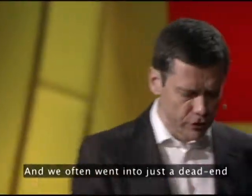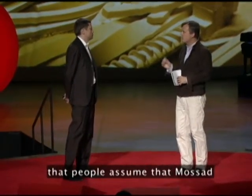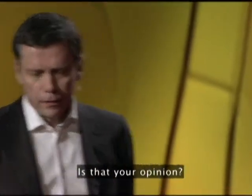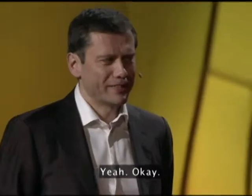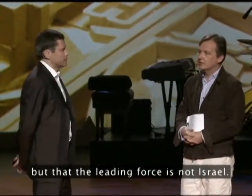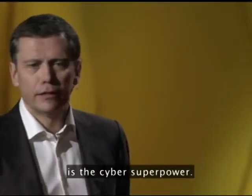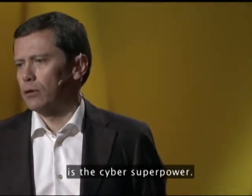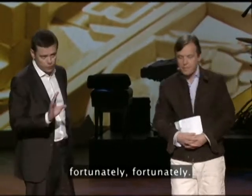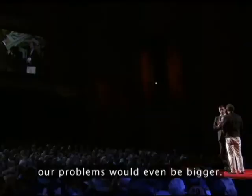However, he changed his opinion a bit about who was actually behind this. It's widely reported that people assume that Mossad is the main entity behind this. Is that your opinion? Okay, you really want to hear that, yeah? Okay. My opinion is that the Mossad is involved, but that the leading force is not Israel. So the leading force behind that is the cyber superpower. There is only one, and that's the United States. Fortunately, because otherwise our problems would be even bigger.